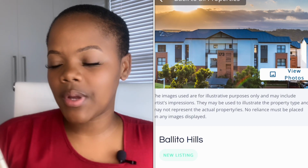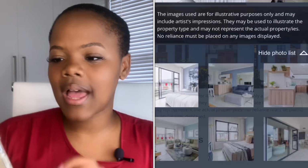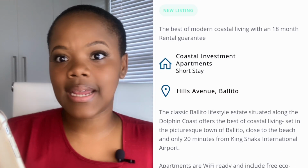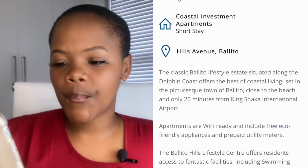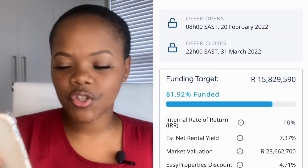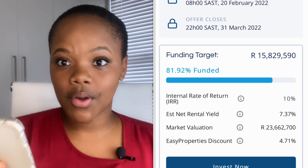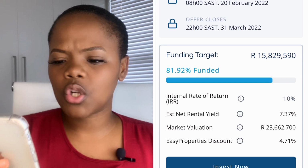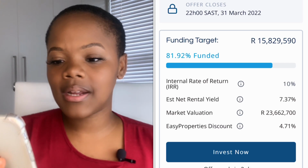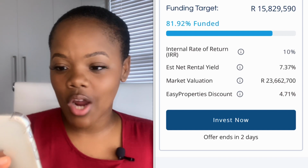So at the top, you're able to just view some pictures of the property and how it looks. Then let's just go back. Cool. So you'll see it says new listing. It gives you a bit of background information about Ballito Hills, where it's situated, etc. Okay, so you'll see that the offer for this IPO opened on the 20th of Feb 2022, and it closes on the 31st of March 2022, and then it details exactly how much they are trying to raise, or the funding target as per se.